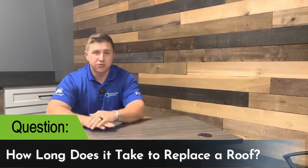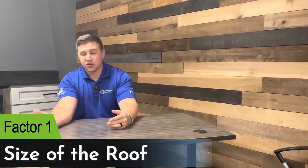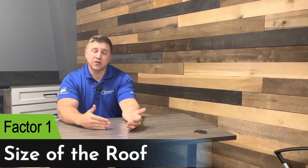But in today's video, I want to answer the question of how long does it take to replace a roof? There's really 5 factors that are in play here. The first one is obviously size. A larger roof is going to naturally take longer than a shorter roof to tear off and replace.